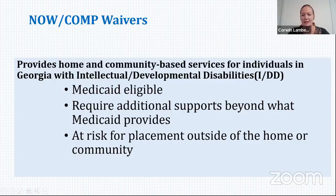The people on the waiting list have been determined eligible. So they've gone through the process of applying and they've been determined eligible for services, but due to a lack of adequate funding at the time, they're not able to receive them immediately. So remember, waivers are not entitlement services. Georgia determines how much money they will spend on the NOW and COMP waiver, and that determines how many people will receive services. So it's based on need, it's based on immediacy of need and severity of need, and it is individualized. This can be very frustrating for families who are sometimes desperately needing these services right away.